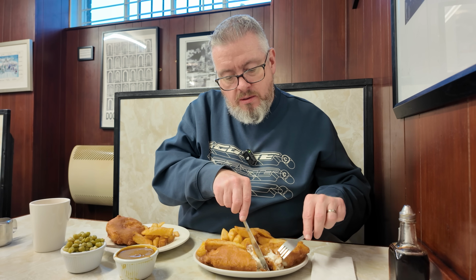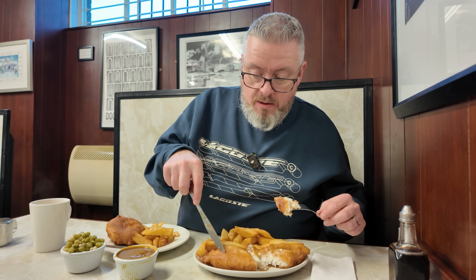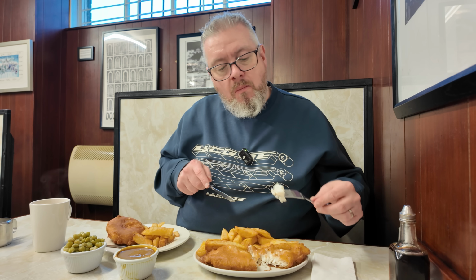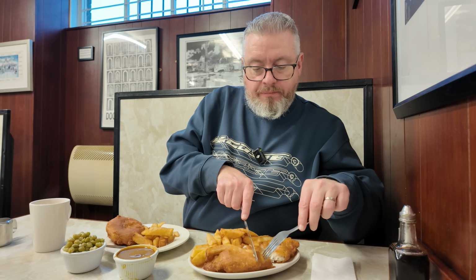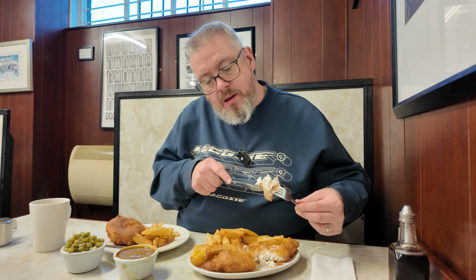Here we go. And the batter around the edges is very crispy. On the top, a bit less so. Does have a good flavour though. You can see that up against the colour of my jumper, just how white that flesh looks. That is a nice piece of fish. Like I say, the only thing I think slightly letting it down is the batter there. It could be crispier all round.